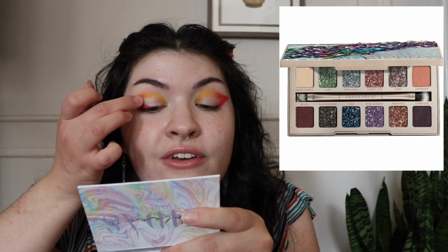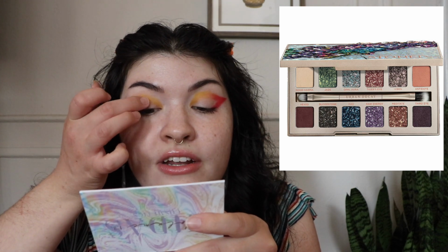Urban Decay. Do you remember when Urban Decay came out with the Stoned Vibes palette? And I'm not even gonna lie to you guys, I was really tempted by this palette. I thought it looked really pretty. I thought the shimmers looked really nice. I watched a few reviews. I was thinking about it. And then I really sat down with myself and I said, I will never reach for this because of that silly brush in the middle of the palette.